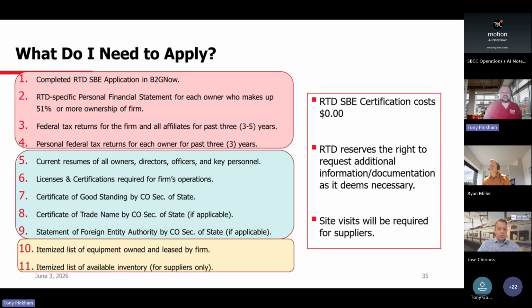So, statement of foreign entity authority by Colorado Secretary of State. We had a question earlier from a firm that's outside of the state of Colorado. This is extremely important. If your firm is not registered in the state of Colorado, you'll need to obtain this form. It's called the Statement of Foreign Entity. You apply with the state of Colorado so that you can conduct business in the state of Colorado. It's not too hard to attain, but it is required for all firms that are registered outside of the state of Colorado.